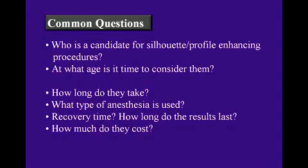The type of anesthesia used, virtually all of them, except if somebody's just doing some isolated liposuction, which can be done under a local anesthetic. But the rest are done under a type of anesthesia referred to as MAC, M-A-C, Monitored Anesthesia Care. What that means is there's a board-certified physician anesthesiologist who's doing the procedure. They start an IV and they use intravenous propofol in most instances.